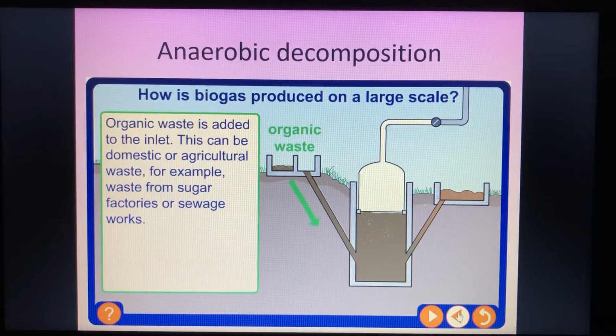So there's our organic material going in. Maybe a good idea, so you can take like half a page in your book, draw a picture of the digester, and then you can annotate around it with all the key points. So we've got the organic waste going in. That's anything that can be broken down. Here they've suggested it's domestic waste. We talked about that. That's the grass cuttings and stuff. Also agricultural waste. So waste from sugar factories or even sewage can go into here as well. Okay.